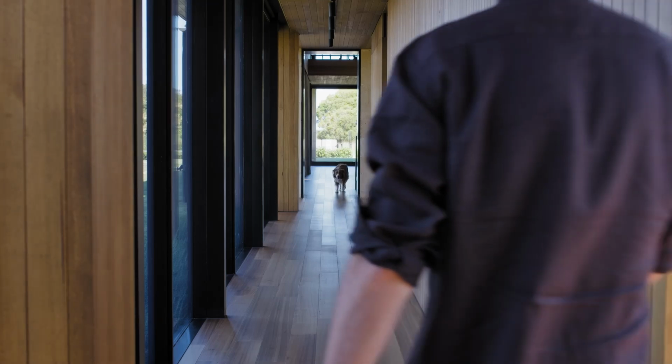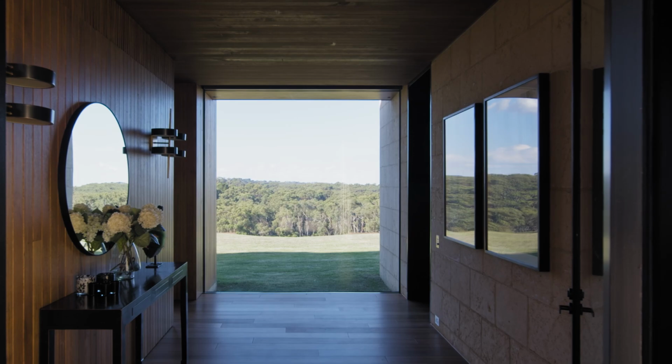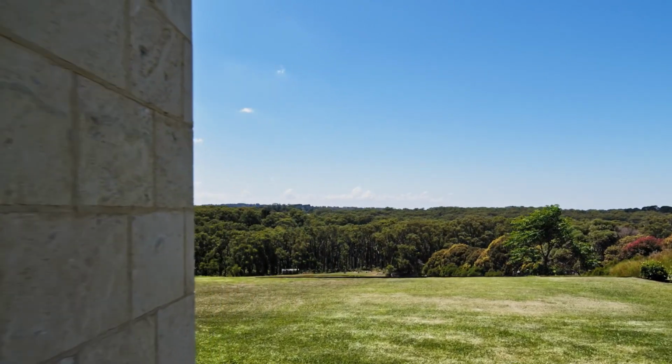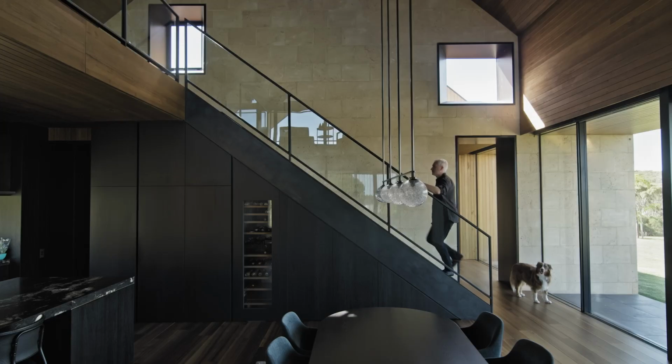In conceiving the materials palette for this project, we wanted to look at materials that were very much the earth and from the earth. So there was quite a bit of work put into sourcing the West Australian limestone, and it gave us that softness and connection to the natural landscape that was fitting and contextual to this type of project.